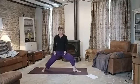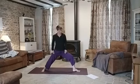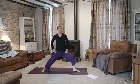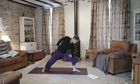So we want to avoid the knee tracking in like this, and we want to also avoid the knee going over the ankle line like this. If that is the case, then you can move your back foot, your left foot back a little bit so you've got a wider stance. Now we've got a couple of different options depending on your flexibility. First option, lean to the right, placing your forearm on your right thigh just above the knee.